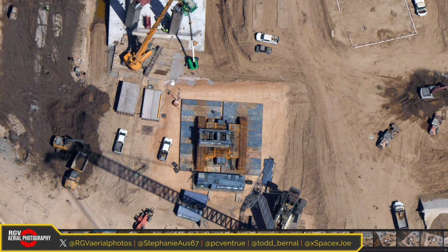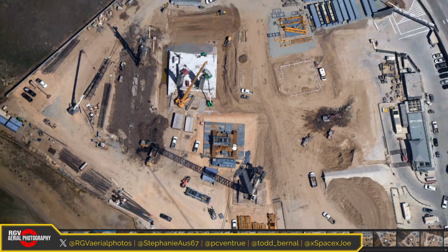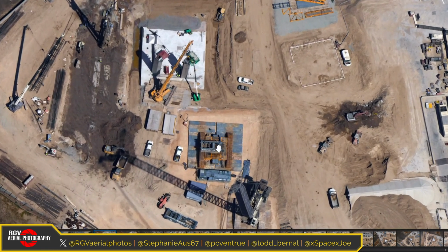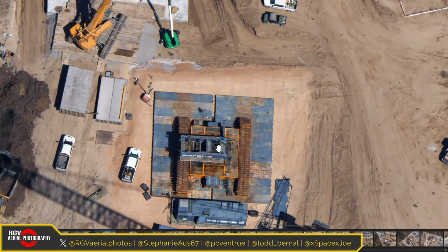No idea, never noticed. Okay, so it's not just me. I don't know whether it's a trick of the camera. It doesn't seem to be, because we can see the lines. I don't know whether they're just not fully installed yet, but the counterweights are there, so it'd have to be fully installed. That's a really good question.